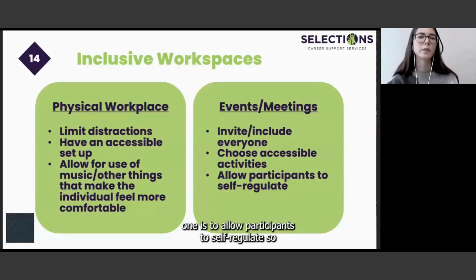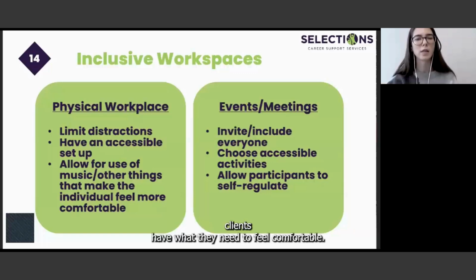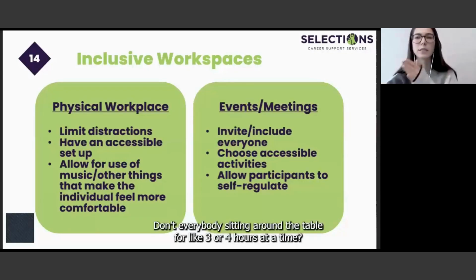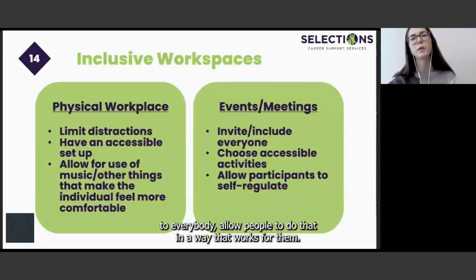Another one is to allow participants to self-regulate. Let them take breaks when they need to take breaks. Let them stand up during a meeting if they need to, pace maybe if they need to. Sometimes we implement the use of fidget toys and things like that, just to let clients have what they need to feel comfortable. I think that sometimes meetings can be rigid on everybody sitting around a table for like 3 or 4 hours at a time. Sometimes we have long meetings like that, but to be inclusive to everybody, allow people to do that in a way that works for them.